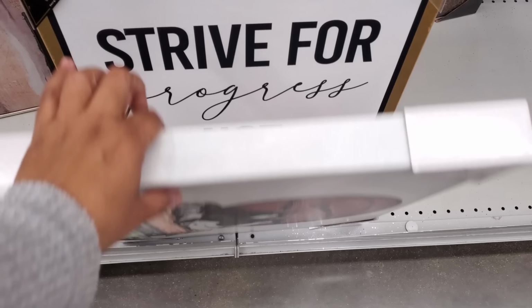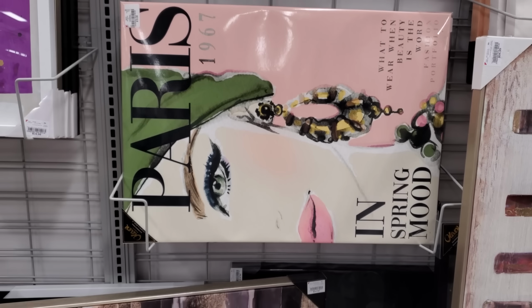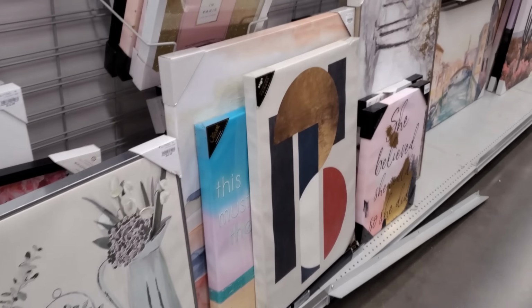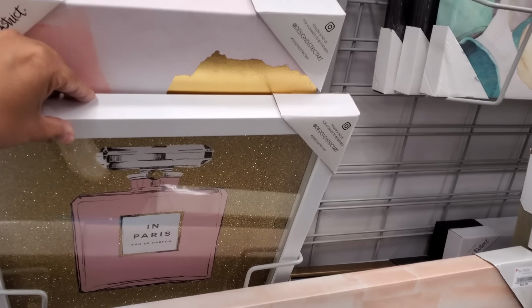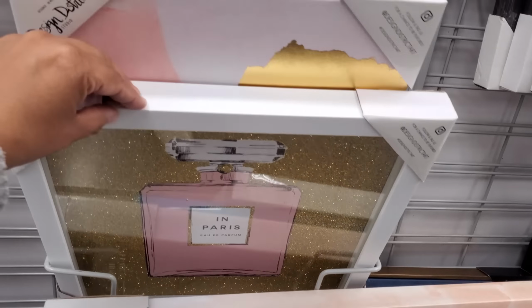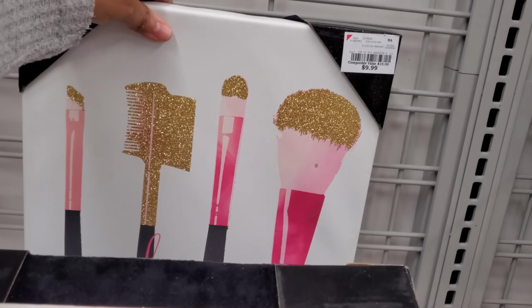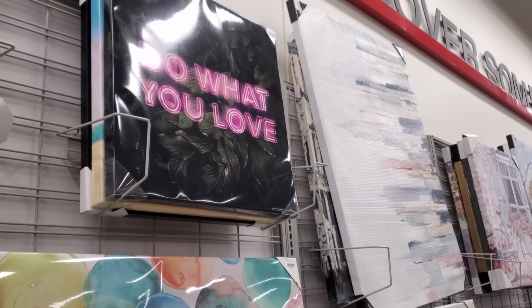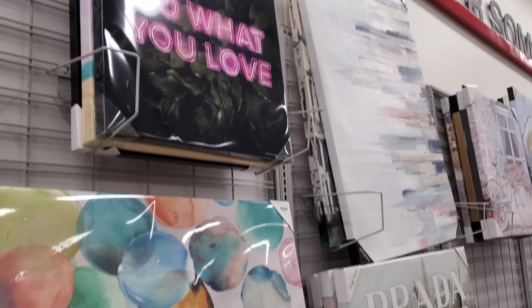Got the Nike basketball, Strive for Progress, and these Paris ones. They also have wall decor of makeup brushes. Maybe we could find one in Paris, like perfume bottle, $10. Yeah, here we go. Here's one makeup brush. Do what you love on top in the neon. Yeah, Prada. Okay, yeah.